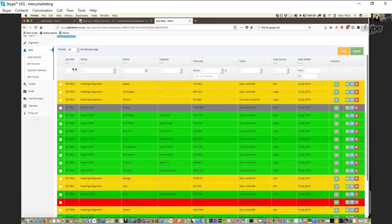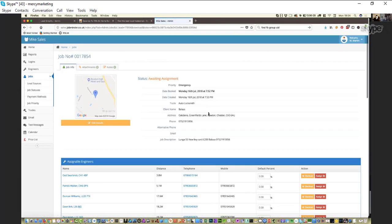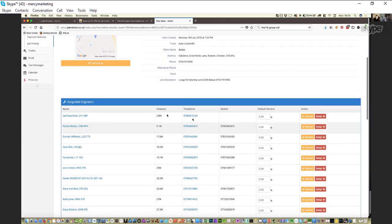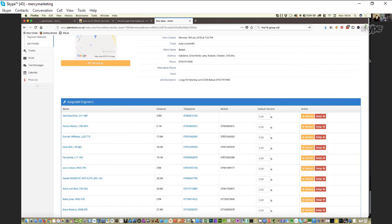If they put a job into the system, they add a job there and click on it, and the system goes in and says, okay, this guy wants an engineer or a contractor. We've got Jet to Orbit within 3.8 miles, Patrick Walker within 5.1, such and such within 17, in 18. This is perfectly mobile optimized as well, look. It completely works perfectly. I don't know if you've seen the video today. So this all fits into your mobile, and as soon as one says he'll have it, you click assign.